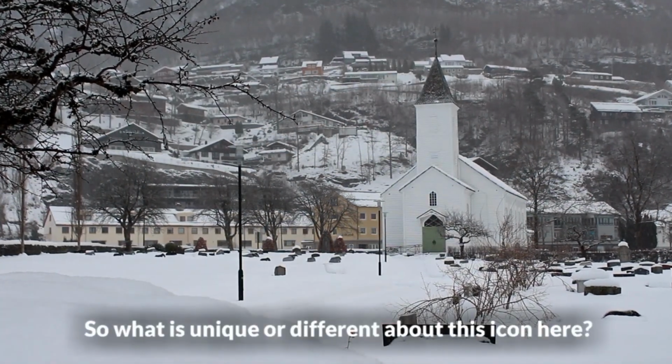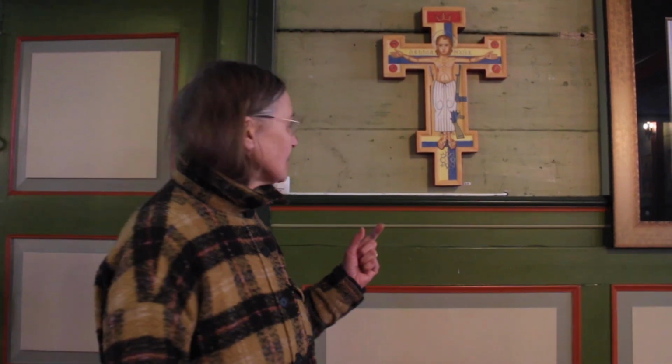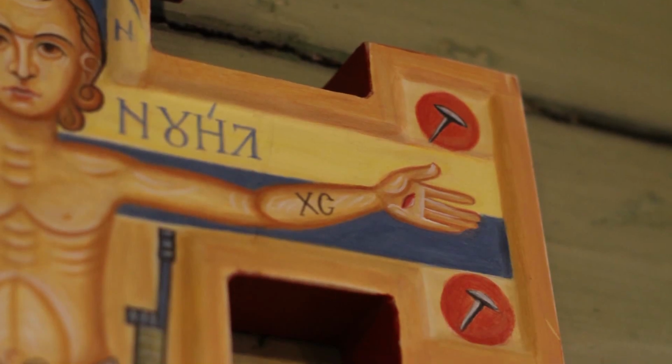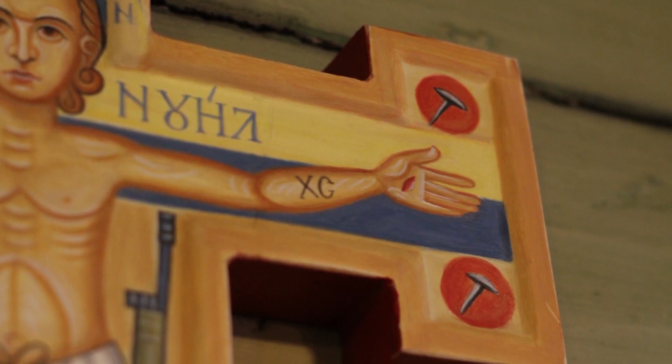So what is unique or different about this icon here? Well, you'll see that it stands out. It's a crucifixion scene, but it's the young boy, the young Jesus, who is crucified, or symbolically crucified, because he has the wounds in his hands and feet, but no nails. So it's a highly symbolic image. And we see that he has some kind of pyjamas trousers on him, and that signifies innocence, a young child.